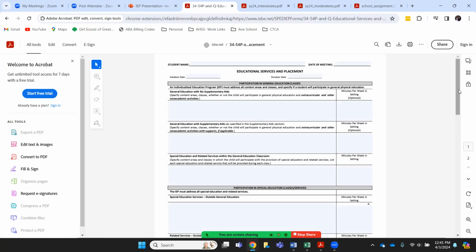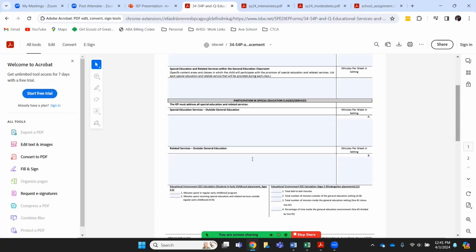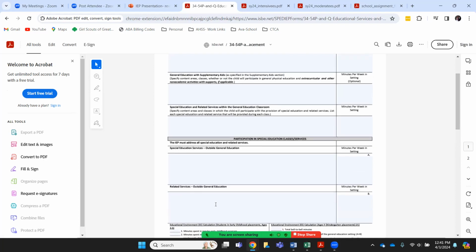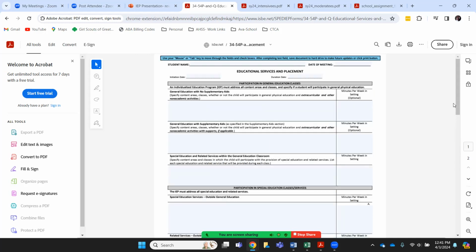And the last one, kind of tying in what we were talking about, educational services and placement, is this page. And it talks about, what is their participation in general education classrooms? What is their participation in special education classrooms and services? It also has a section for related services outside of the general education, both down here and probably up here in this section. And those related services are speech, OT, PT, all of that. They will be indicating how many minutes per week they'll be spending in that setting of the general education classroom or the special education. So this goes through and talks about how many minutes per week they will be spending in each of these areas.